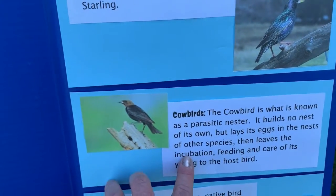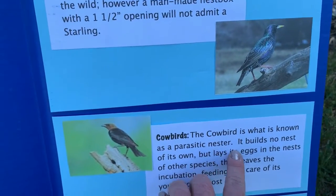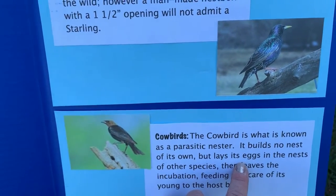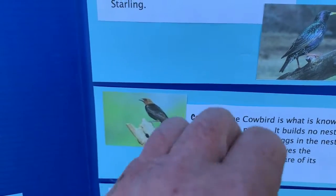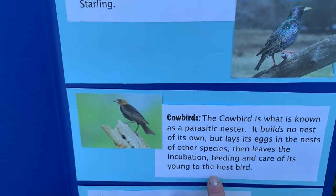Cowbirds are another predator. They're parasitic nesters. Parasitic nester? What the heck is that? That means it doesn't build its own nest, but it lays its eggs in the nest of other species, then leaves the incubation, and the feeding and care of young, to a host bird. Incubation is the warming of the eggs, you know how birds sit on their nest? That's incubation.